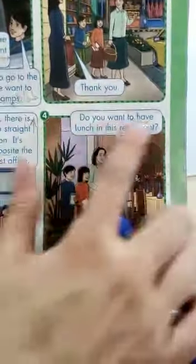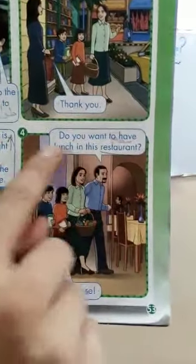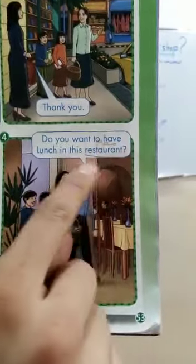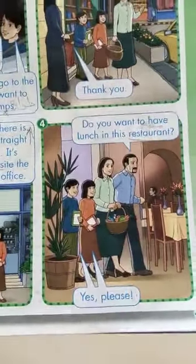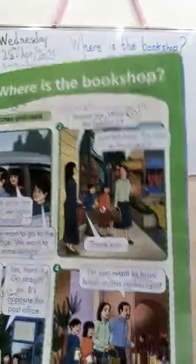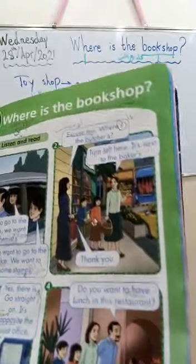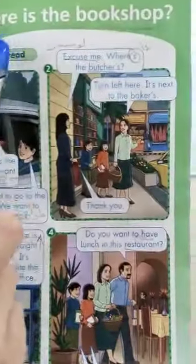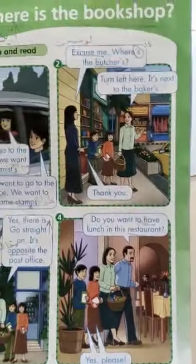Picture number 4. Do you want to have lunch in this restaurant? Yes, please. All of you know the meaning of lunch and restaurant. A restaurant, a place where you can eat or drink something, okay? So in this unit, you have to focus on how to ask questions about some places. بدنا نسأل عن أماكن بعض المعالم.